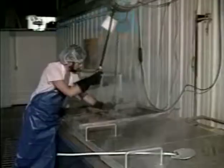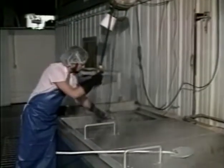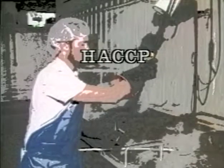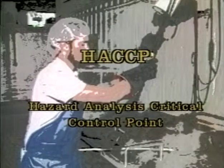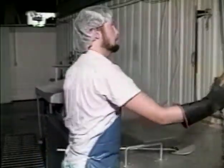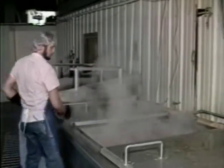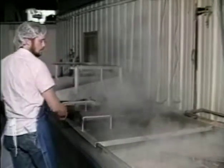human consumption. One recommended method for establishing and maintaining safety and quality control of seafood products is called HACCP, H-A-C-C-P, or Hazard Analysis Critical Control Point. This program will explain HACCP and illustrate some of the so-called critical control points in a typical seafood processing operation.